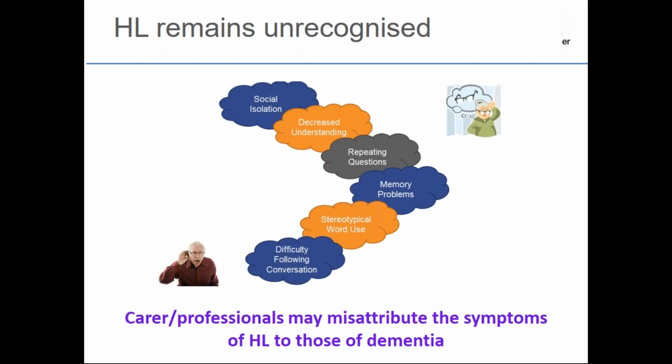There's also that the early symptoms of cognitive impairment are very similar to those of hearing loss. So carers, family members, and professionals who are looking at cognitive problems might misattribute some of these symptoms and lump them all as, oh, this is all due to the dementia, when actually some of these, such as difficulty following conversation, question repetition, decreased understanding when you're talking to them, could be due to the fact that they're not hearing very well, not necessarily to do with a cognitive problem.